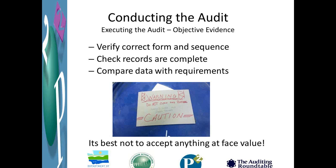I don't know if you can see this, but this is a cardboard sign that was on a drum of waste material, handwritten in small lettering. It says, "Caution, smells like something dead in here," to that effect. Unfortunately, this was not a serious situation. It was really just one internal auditor pulling a prank on another, and they hadn't taken it away by the time I came along as the external auditor. But the point is, you don't accept anything at face value. You're observing and you're asking questions.